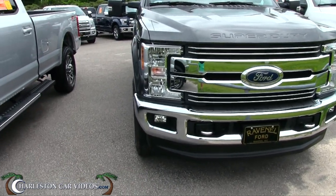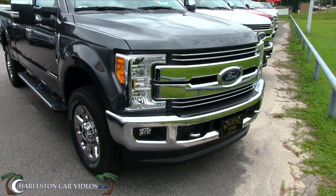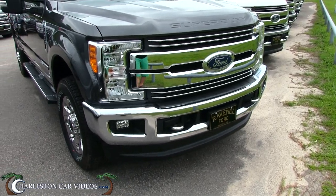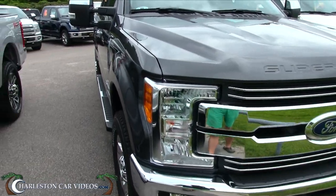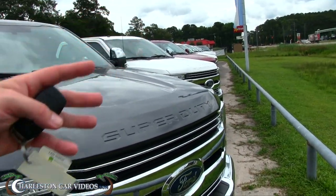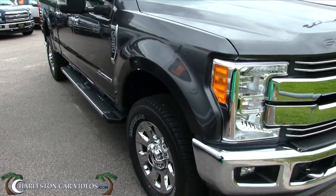The same with the headlights. They're big. Oh yeah, they're big. They almost take up the whole front end on the truck. Got those nice looking fogs down in the bottom bumper there. And all the chrome really does look nice with the gunmetal color on the truck. And do we got a bunch of Ford F-350s on the ground out here today? We sure do. This one sits up a little high, and I like that.